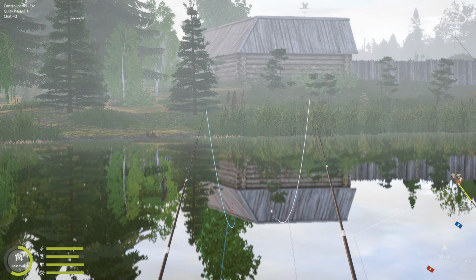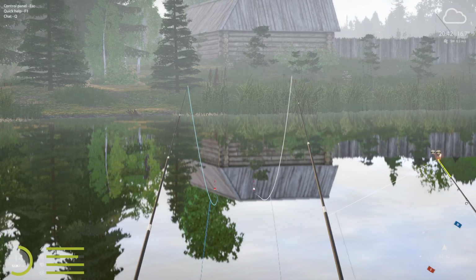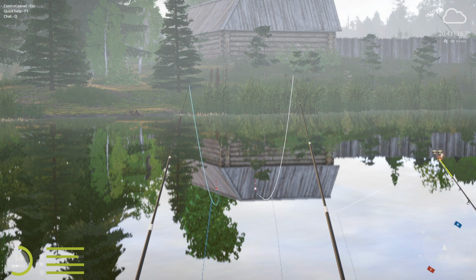$32,000 experience out of $55,000 for a level up. We may get close to 15 today. It'll be a little bit of a stretch, but that would probably be the stretch goal for today, is to get to 15. And still need silver, really, for our next steps.